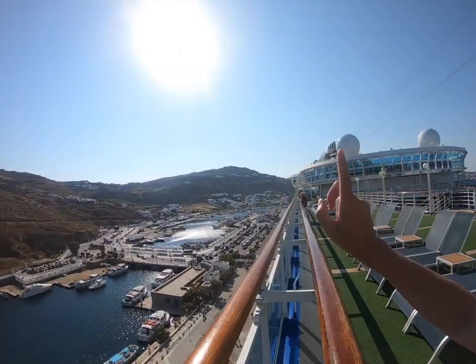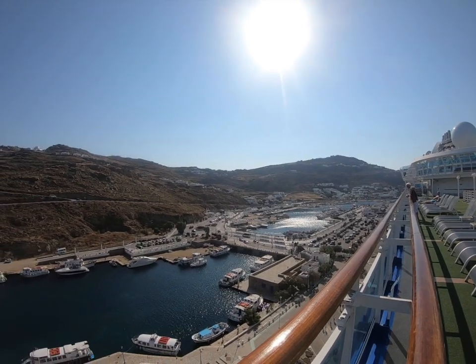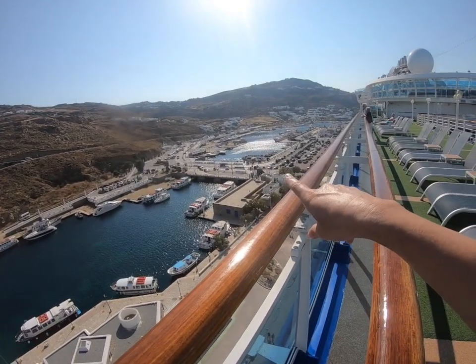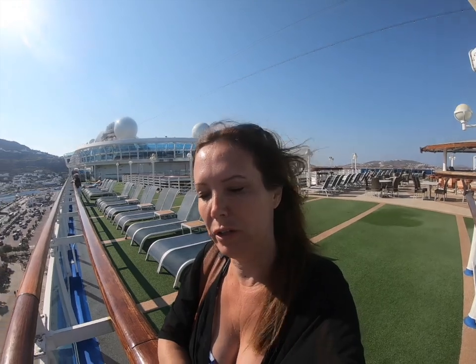So basically, Mykonos town is over that hill here. You can walk it apparently, it's about a 15-20 minute walk, but they do a shuttle bus literally just down here for €2 each way, so €4, and it drops you right on the far edge of the harbour.